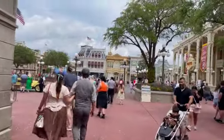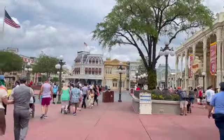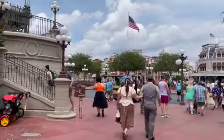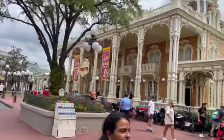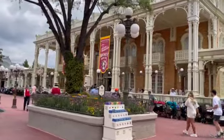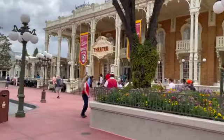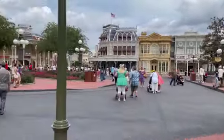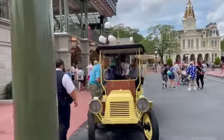You can't hear it on this video, but what happens as we come through is the music changes from the outside to the inside. Over on the right there, you've got Town Square Theatre, where Tony's, the Italian restaurant, is, and also you've got a meet and greet opportunity with Mickey Mouse in there, which is really fun. You should try and do that if you can.